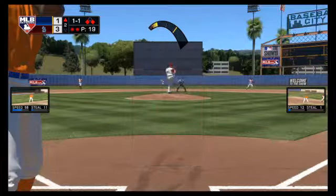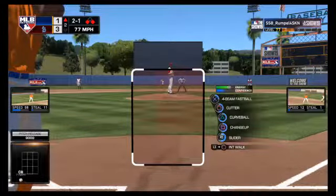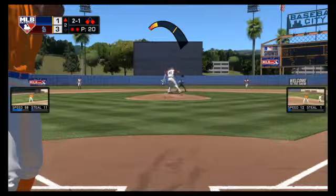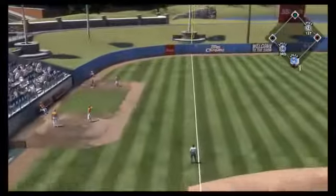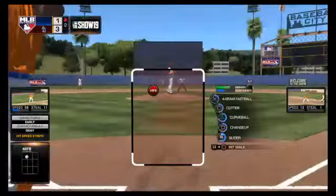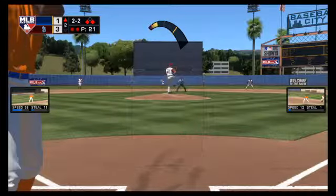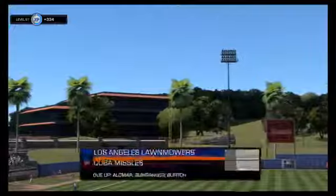Looked like he just tried to do too much with that fastball right there. He overthrew it a little bit. That's pretty much the case when you airmail a fastball like that. A swing and a shot hit down the corner. And nearly a 3-run shot. Instead, it's a foul ball. And he'll try to hold up in time, but to no avail.